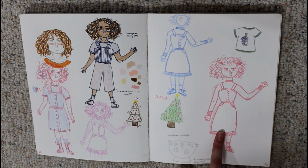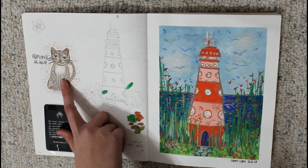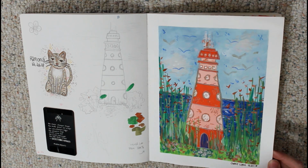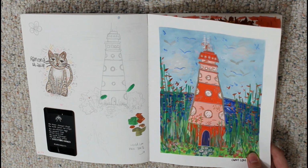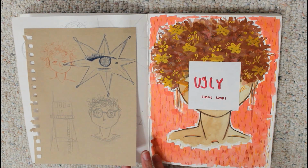This is a little character that I made up just on these two pages. It was actually on Christmas Eve that I did these. Here's a little cat that came to visit us in our yard for a couple days. I don't know where she came from. She's quite cute. And this is a lighthouse that you might have seen on my Instagram. I just had a lot of fun. This is gouache. I really like gouache. I didn't use a ton of it in here.